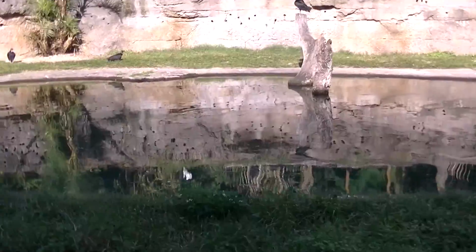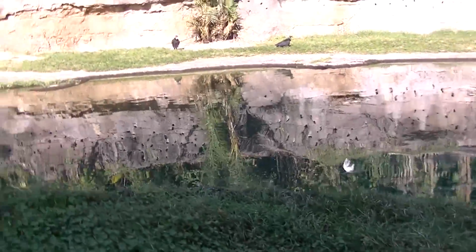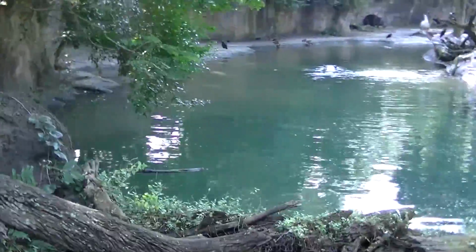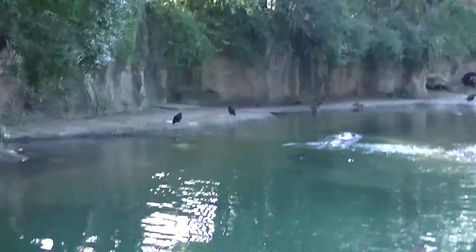Now, hippos can't hold their breath for a long time, so there might be a hippo somewhere. I do hear one, though. Here we go. We're going to see one in water. There is one out of water, too, which is pretty cool to see. There also will be some large gray and white birds to the left, and those are pink-backed pelicans.